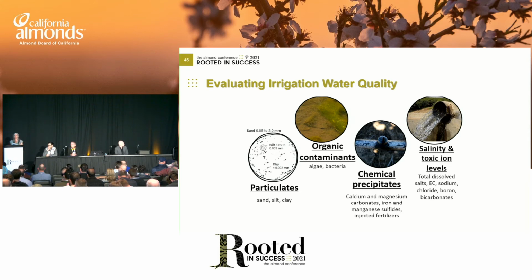On a standard water quality assessment, you should have counts of biologicals. If you have a problem with that, it needs to be addressed. Sometimes with chemical precipitates, if you have elevated levels of iron or manganese in the water, that feeds those microbials, and so we need to make these assessments probably at least once a year to make sure that we're properly treating the water and keeping our irrigation system clean.